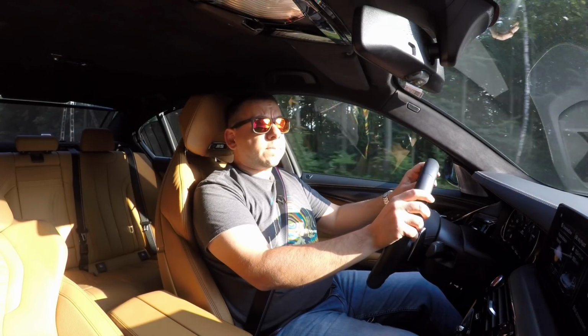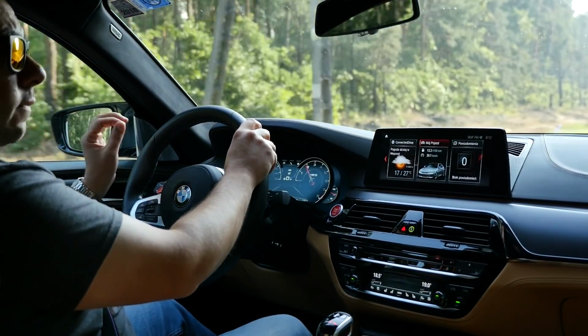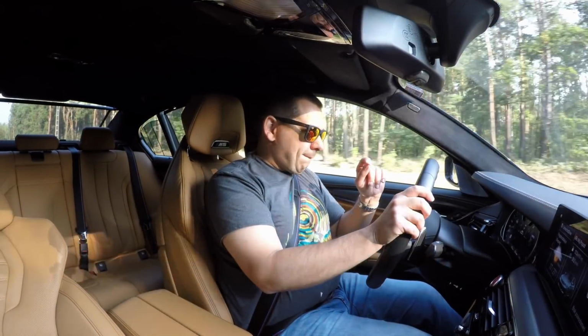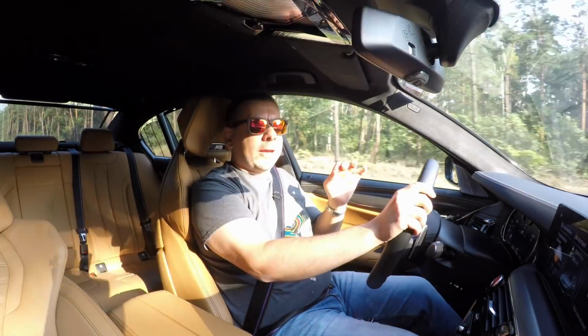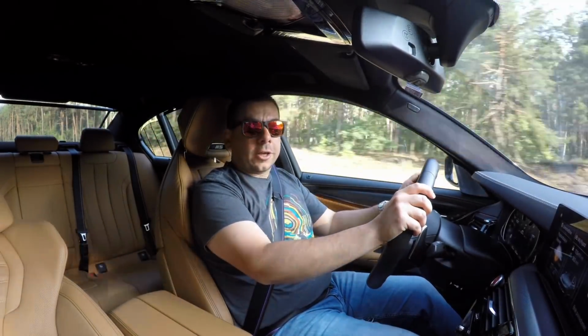In comfort mode, suspension copes with 90% of road surfaces. In order to stop this fast and heavy monster, carbon ceramic brakes are an option worth choosing. Oh yes, they are. Acceleration, as well as braking, can cause physical pain. Last time I felt something like that was in a Porsche Cayenne Turbo.